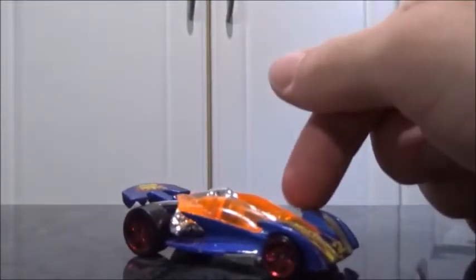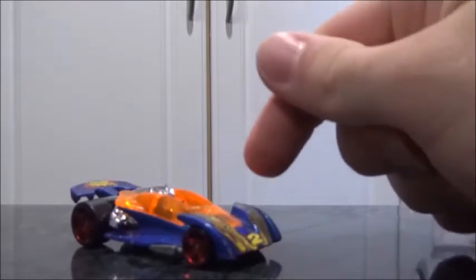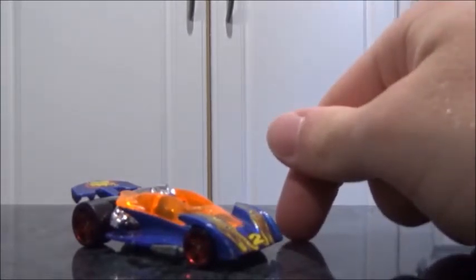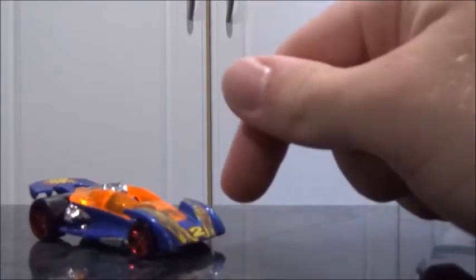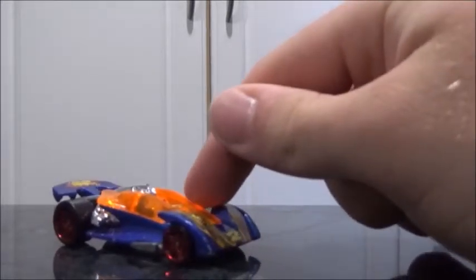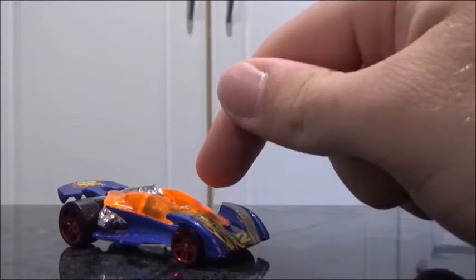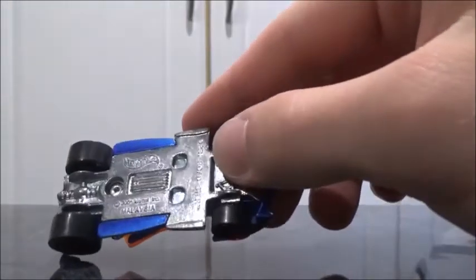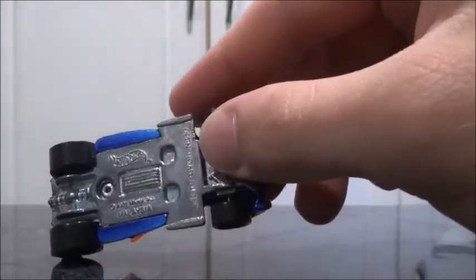Next up we have is Open Roadster. Now, I know that this one does not have the track loop symbol right here, but if you have an Open Roadster that has a track loop symbol, that means this Open Roadster is a Track Stars model. So I'm going to use this one as the 2001 part of the Open Roadster.